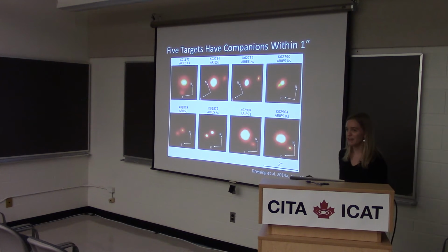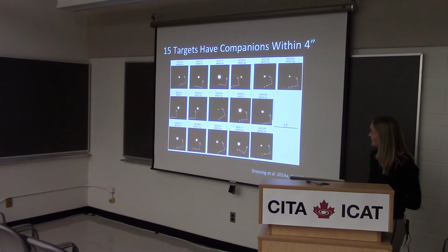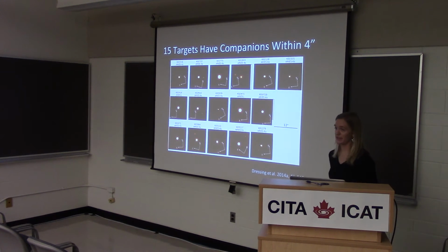We haven't yet tested which of these stars are physically associated and which ones are background companions. But from other studies, we've seen that if the stars are really close together in the sky, odds are they are physically associated. We have some with companions within 2 arcseconds, and a handful with companions within 4 arcseconds.